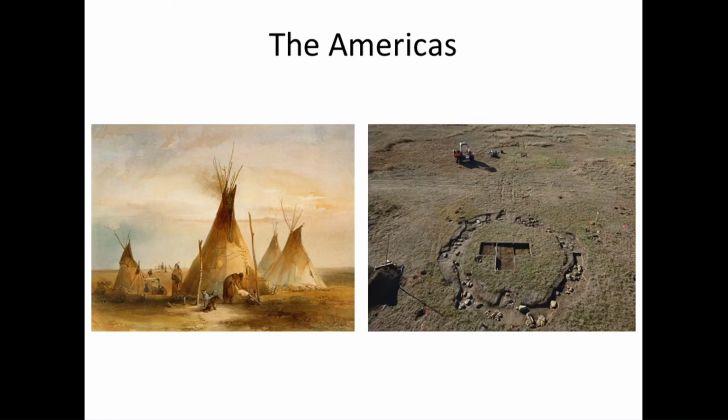So, from Australia to the Americas, where stereotypes abound in the same way as they do in Australia. The painting on the left is your typical, stereotypical Plains Indian teepee settlement. It's a beautiful painting. I'm not criticising the artist at all. Carl Bodmer painted this in 1833. I think it's a very good representation, and it's not unsympathetic. It's probably quite a good record. You can see the teepees, you can see domesticated dogs, you can see women working.